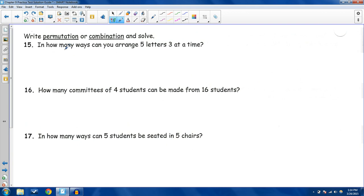I'll keep going. Permutation. How many ways can you arrange 5 letters 3 at a time? I think we had this exact question. So this is 5 pick 3. You have 5 letters to choose from and you want to rearrange them in different orders. I think the idea is different arrangements. So it's 5 factorial over 2 factorial. 5 times 4 times 3 is 60.